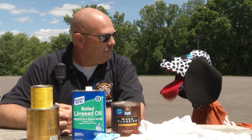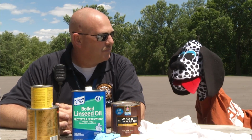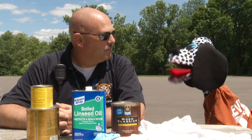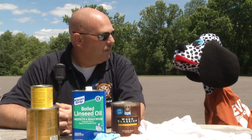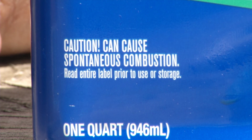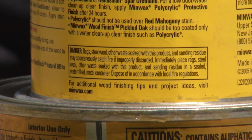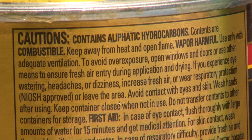Wow, they're very scary. Now, with some of these products, how do you know if they're going to spontaneously combust? Is there something written on the packaging that would tell us that? There is. On all the products that you use, I recommend flipping it around, look at the warning labels on the front or the back of the can. Sometimes they're in very fine print. But anything that is susceptible to spontaneous combustion will be written on the warning label, either on the front or the back of the can.